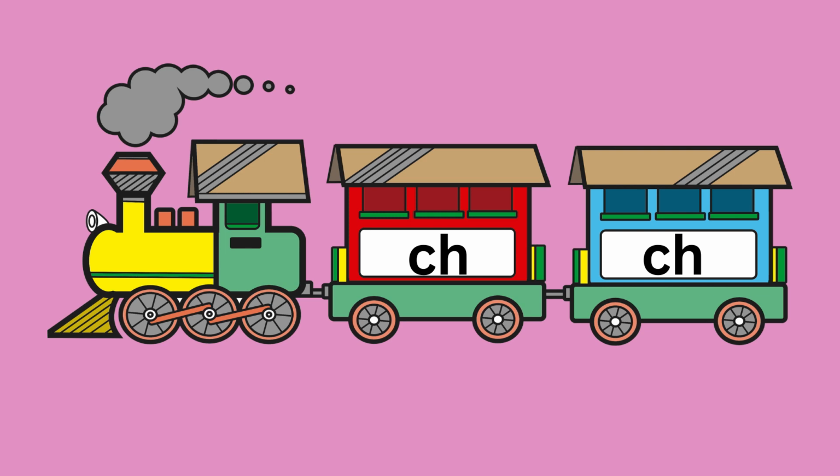Trains are chugging up the hill. Trains are chugging up the hill.